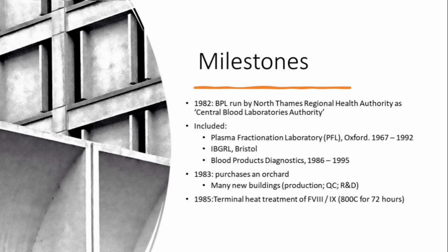Around that time also BPL got much bigger, and it purchased a nearby orchard and expanded, and it also developed a process for ensuring that the products were free from harmful viruses by introducing heat inactivation, and it was the first company in the world producing blood products that developed this process.